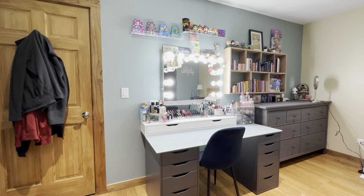Eventually, I do want to have my own, like, beauty room, but all of my kids are still really small, so it's going to be a long time before one of them goes off to college and I can take over one of their rooms.